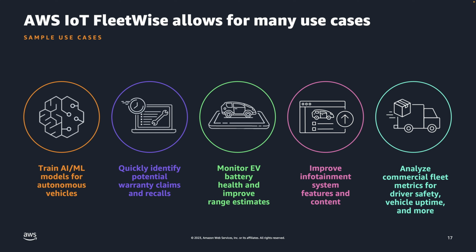Use analytics and machine learning to improve models for autonomous driving and advanced driver assistance systems. Analyze vehicle health to quickly identify potential maintenance issues. Monitor EV battery health. Make in-vehicle infotainment systems smarter. And improve fleet operations and driver safety.